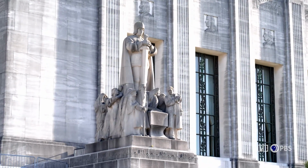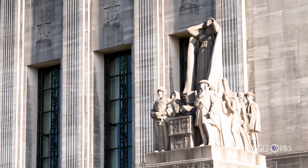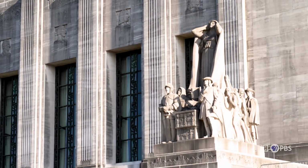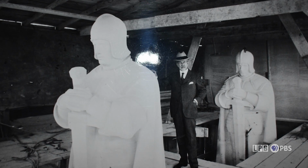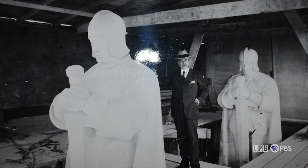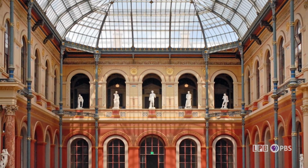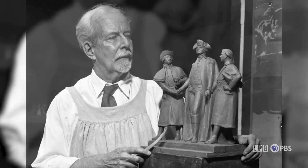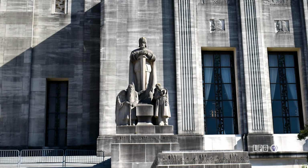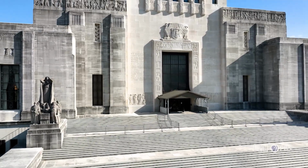As you progress a little further up the steps, you encounter two piers upon which there are freestanding sculptures. These are the only freestanding sculptures in the building. They were made by Lorado Taft, who at that point was being called the Dean of American Sculpture. He had studied in France at the École des Beaux-Arts, which was very well renowned, and was towards the end of his career, but he accepted the commission, and these are fine examples of his allegorical style of sculpture.